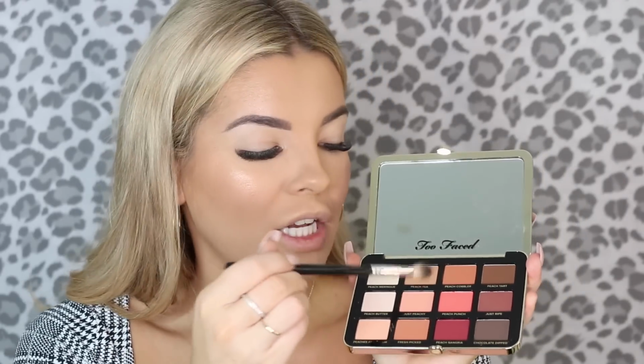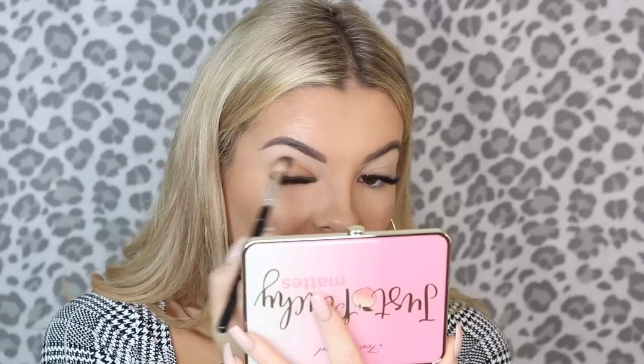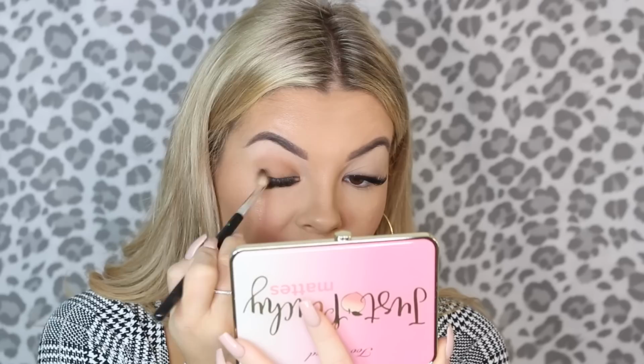First up, I'm going to take Peach Tea, which is just your standard sort of burnt orange transition color, and pop that into the crease, slash all over the lid. I love how pigmented Too Faced eyeshadows are. I'm going to take Peach Cobbler, which is kind of similar to Anastasia Beverly Hills Sienna. It's just a really pretty burnt orange. I'm so messy with eyeshadow, I've realized, on myself, but then when I do it on other people, I'm like a perfectionist.